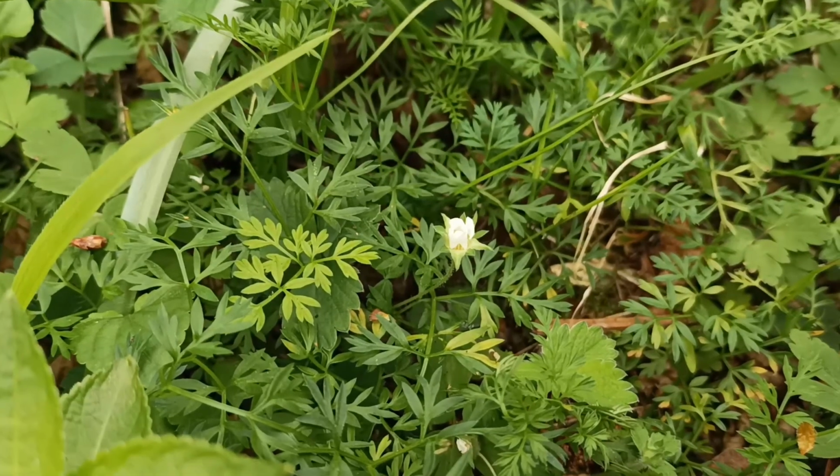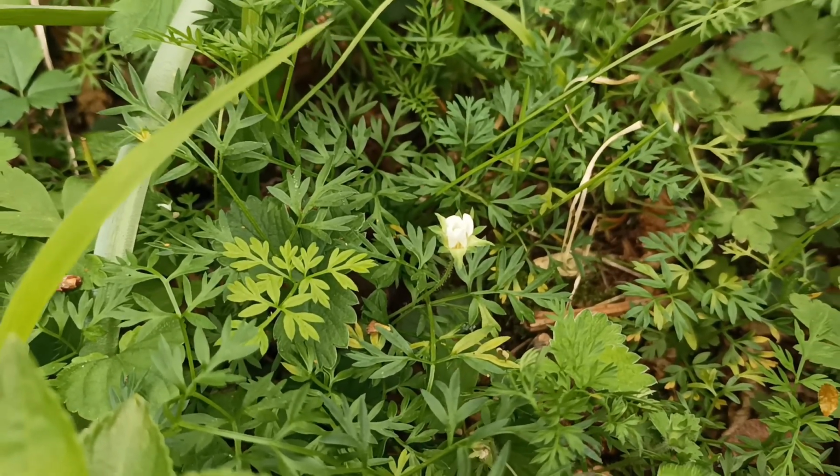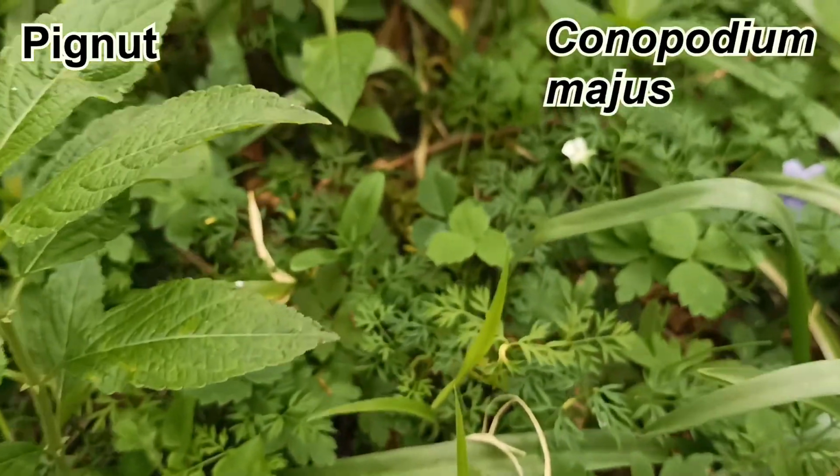Back down on the ground there are many flowers still to be seen, although none quite so numerous as the bluebells. Reaching across the ground are the newly emerging leaves of Pignut, or Conopodium majus.